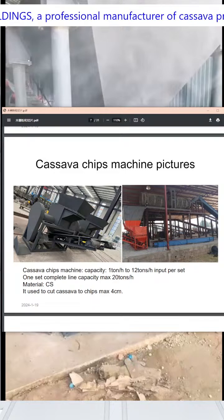This is our cassava chips machine. The machine pictures, you can see. For the chips machine, we have different capacity. For just one single set, we can do from 1 ton per hour to 12 tons per hour. So max can be 12 tons per hour.